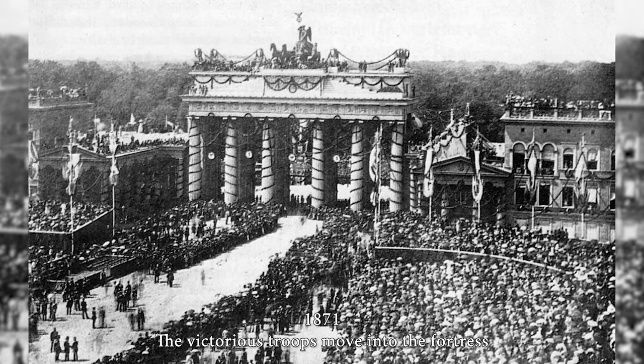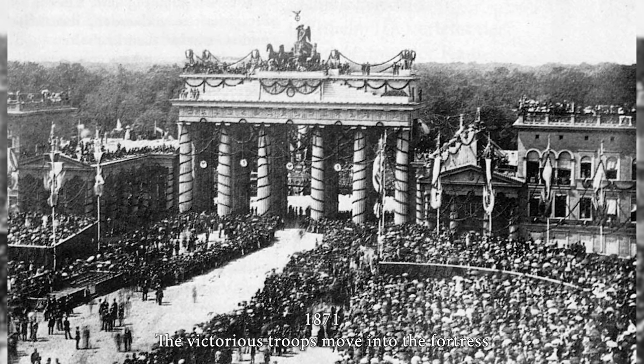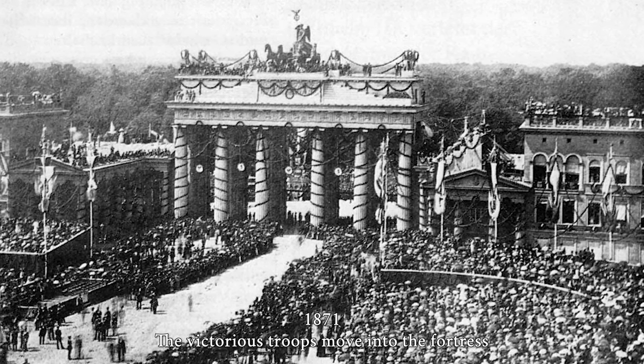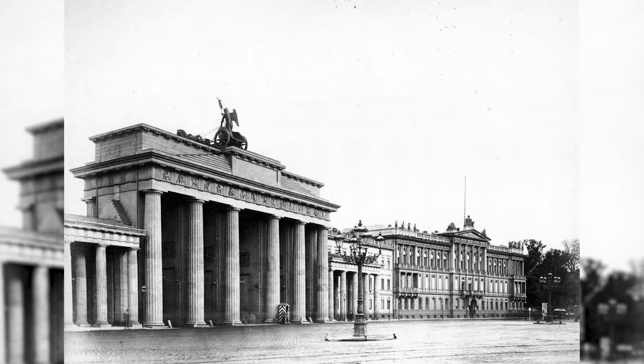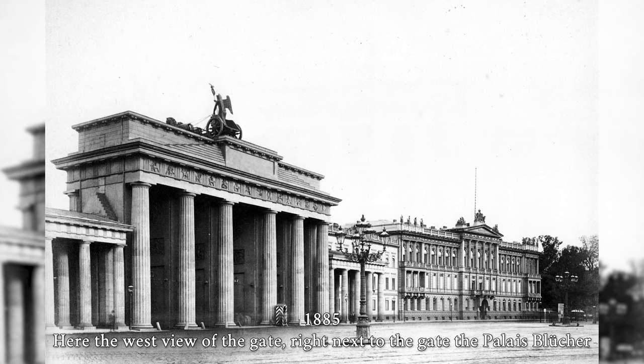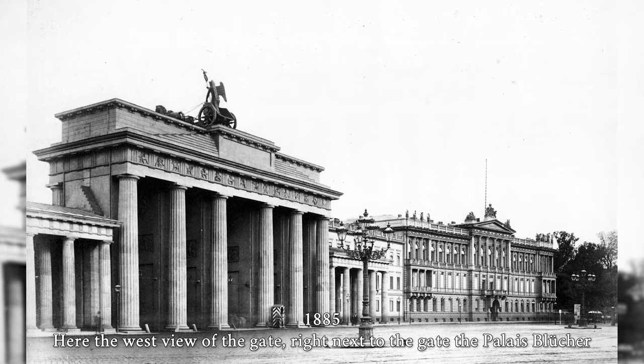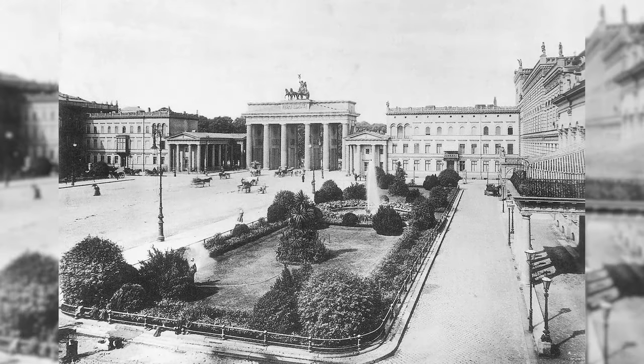The sculpture of the quadriga crowning the gate is a work designed by the sculptor Johann Gottfried Schadow. It is one of the first classicist buildings in Prussia and thus marks the beginning of classicism as state architecture in Prussia. The gate is the most famous Berlin landmark and a German national symbol, with which many important historical events of the 19th and 20th centuries are associated.